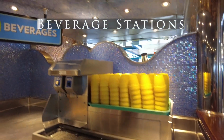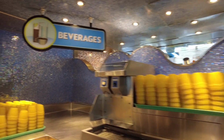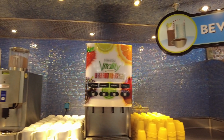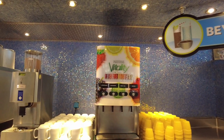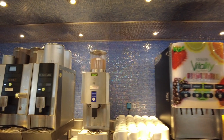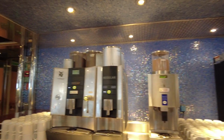Before we move on to the other parts of the Lido Marketplace, I just wanted to point out the beverage stations. There will always be water and ice available. In the mornings, you can select from a variety of juices, usually apple, orange, and a very strong guava papaya concoction, while at other times you'll find lemonade and iced tea. Although on this particular trip, they ran out of lemonade a lot. Hadn't seen that before. Moving on, there's hot chocolate, which for some reason wasn't nearly as popular as the lemonade.